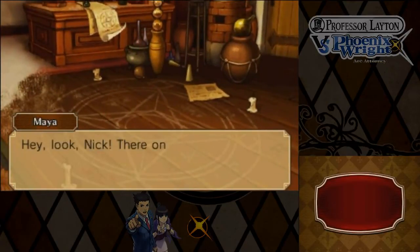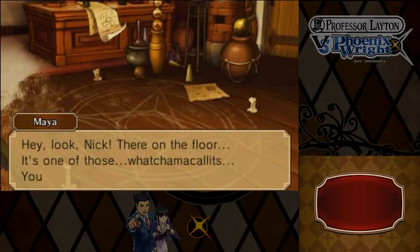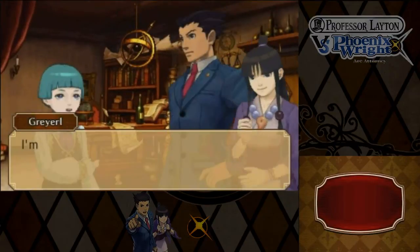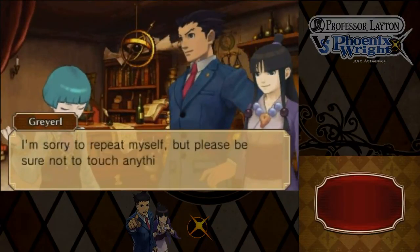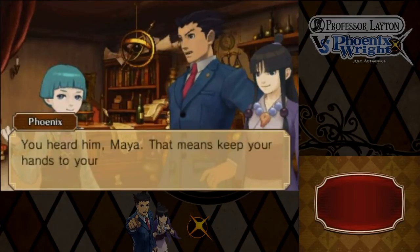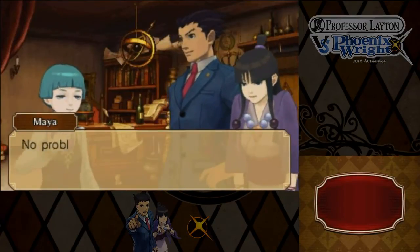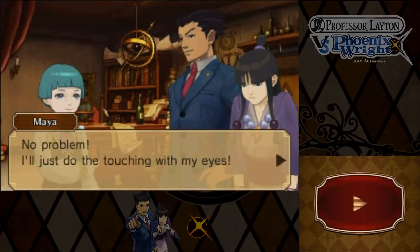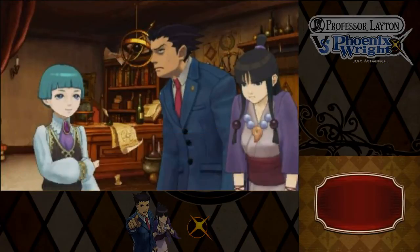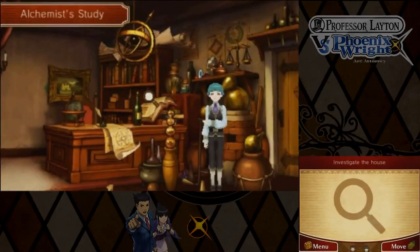Hey, look, Nick! They're on the floor. It's one of those whatchamacallits. You know, a crop circle, right? That's an alchemist circle, Maya. We're not in a wheat field. Good job. I'm sorry to repeat myself, but please be sure not to touch anything. You heard him, Maya. That means keep your hands to yourself. No problem. I'll just do the touching with my eyes. With your eyes? She's gonna shoot lasers from her eyes. That's what she's gonna do.